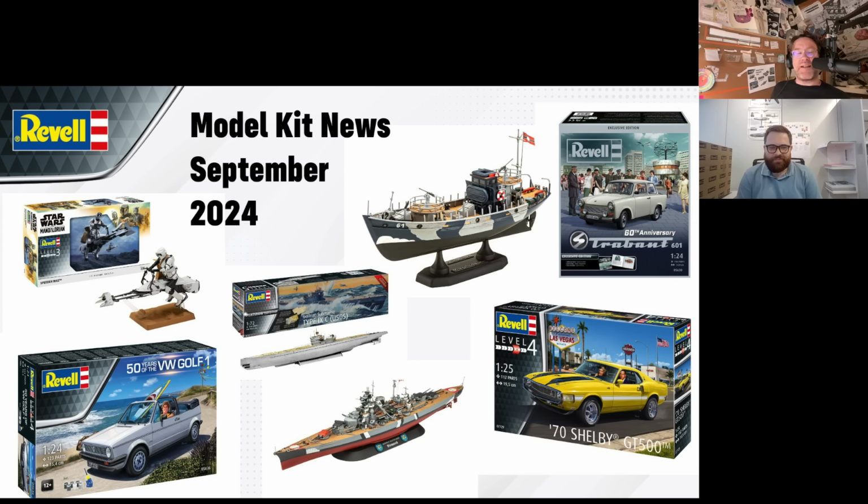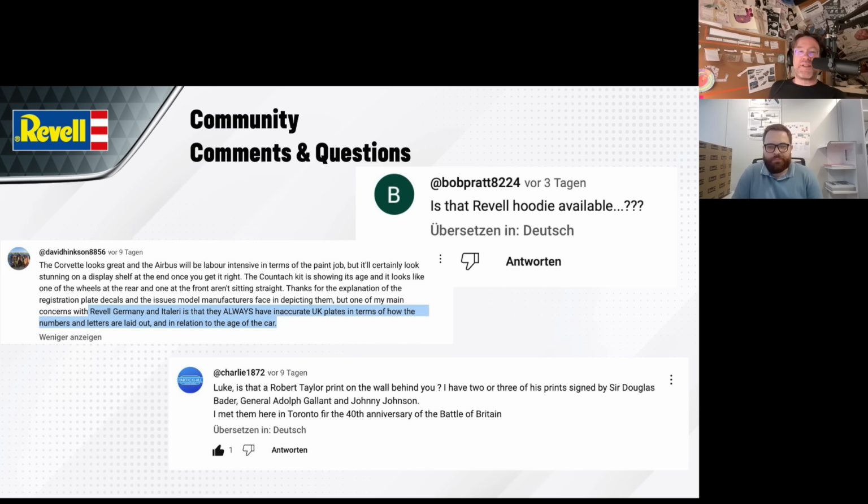But I would like to start with some feedback and comments from last month's show. The first one you see up here on the right is whether that Revell hoodie Luke was wearing in the last episode is available. So I think we have to talk to Stefan about that, right? Not at the moment, not available to everyone. One of the first things I was given when I joined the company was that hoodie. I don't think there's enough for everyone in the company at the moment, so it'll be a while till they're publicly available, if ever. I want one too. Now that Bob Fred said it, I remembered, hey, maybe I should get one too for next time.